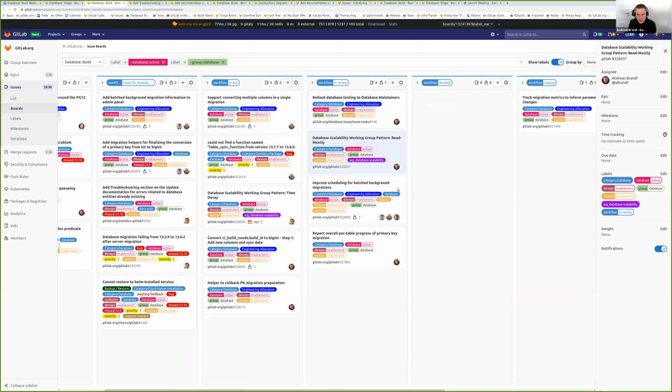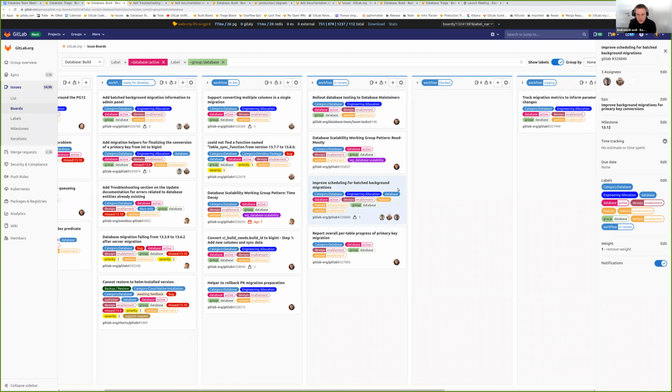Talked about read mostly. Then this is I think what Krasimir is working on. Basically the support for the multi-column primary key migrations. Yeah, the second step. Exactly, and it's in review already. And this is again Prometheus metrics, also in review.